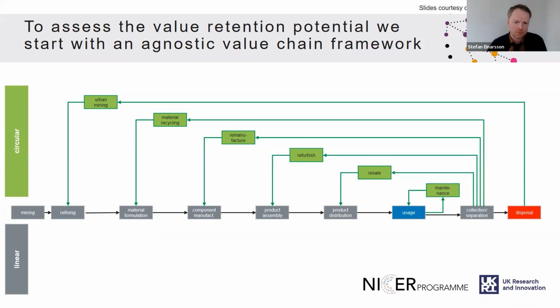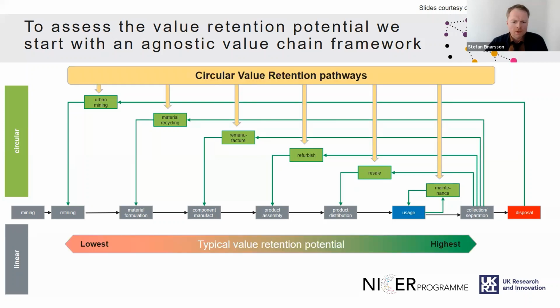Or as an alternative to disposal, a circular value chain, which then includes the various circularity pathways, from maintenance, as Rachel talked about earlier, contributing to lifetime extension. You can have direct reuse, refurbishment, remanufacturing, or then material recycling at the last end, where you could even do urban mining as a way of capturing value from what has already been put into disposal. So these circular pathways are where the value retention potential sits.